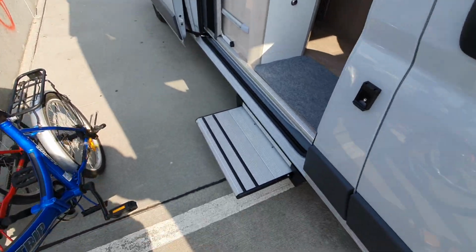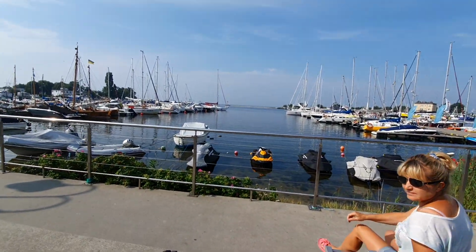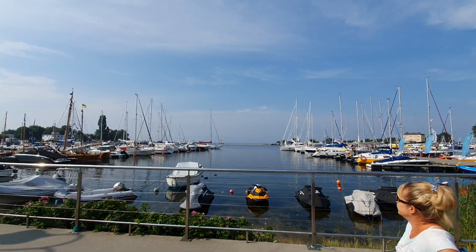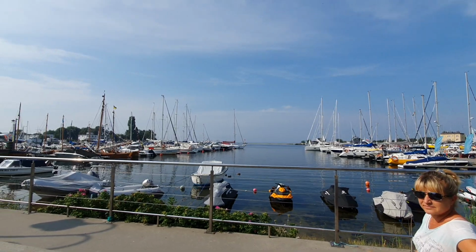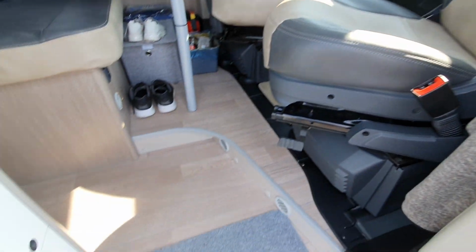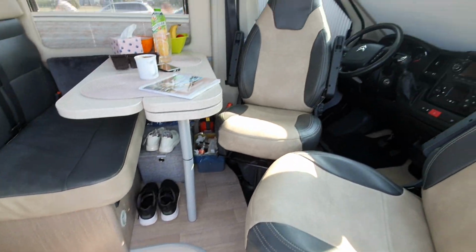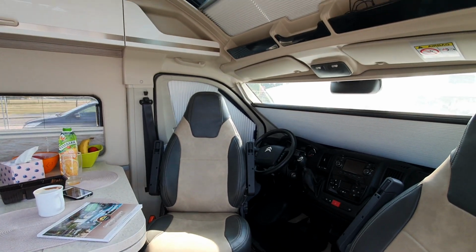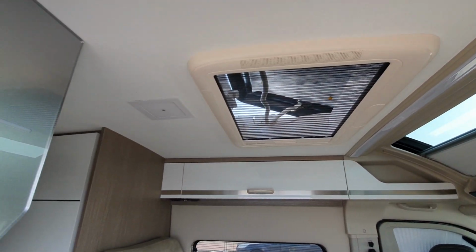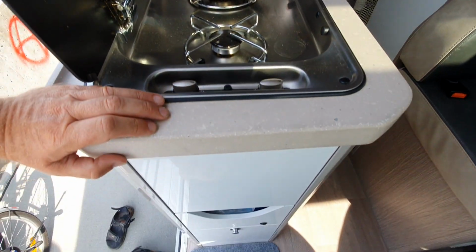Now, here's the way in. But as I go in, I just want to show you the way out as well. Look at that absolutely outstanding view here. This is the port. So anyway, let's now come into the van. And now this is the van of Justyna and Staszek. So I'm not going to be opening any drawers. You're just going to have to see the ones in the boring exhibition hall to get an idea.